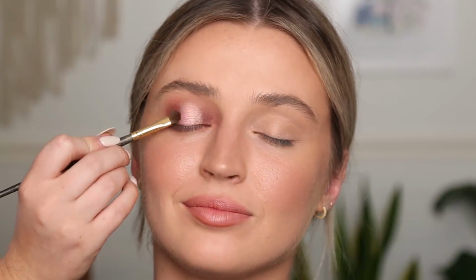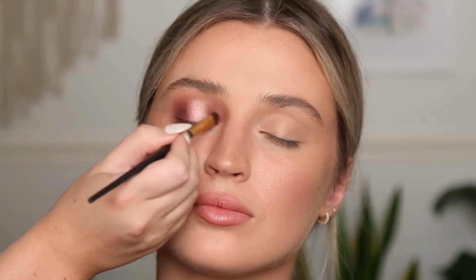Yes. I'm just taking a little bit more of that color that we used first, that berry color, and I'm just tapping it over the edges to blend that center color. Then I'm going to take this pigment from Illamasqua. It is in the color Static. It looks kind of white, but it has a pink purple shift to it, and it's absolutely beautiful.